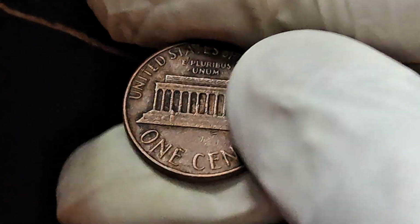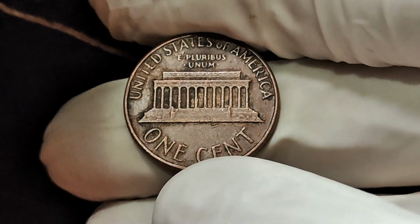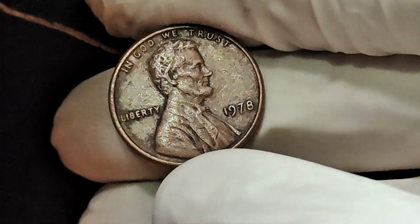Here's a question for you. When was the last time you really looked at your spare change? Not just to buy a coffee, but to uncover a potential fortune. You might be throwing away a jackpot every time you pass over your pennies.